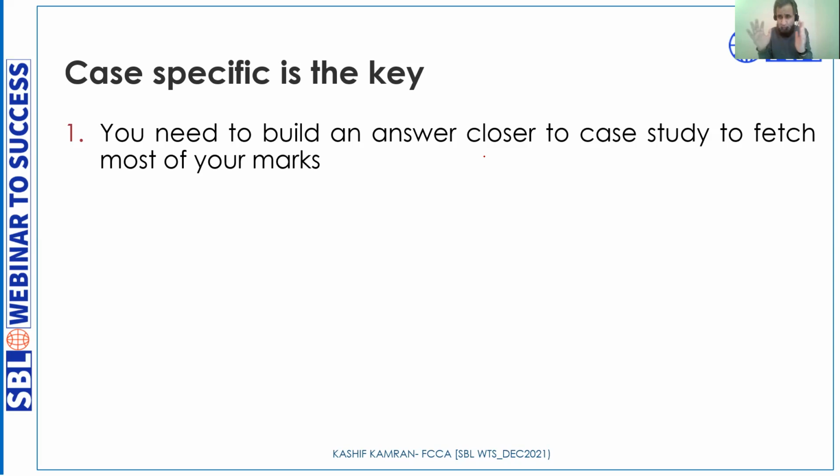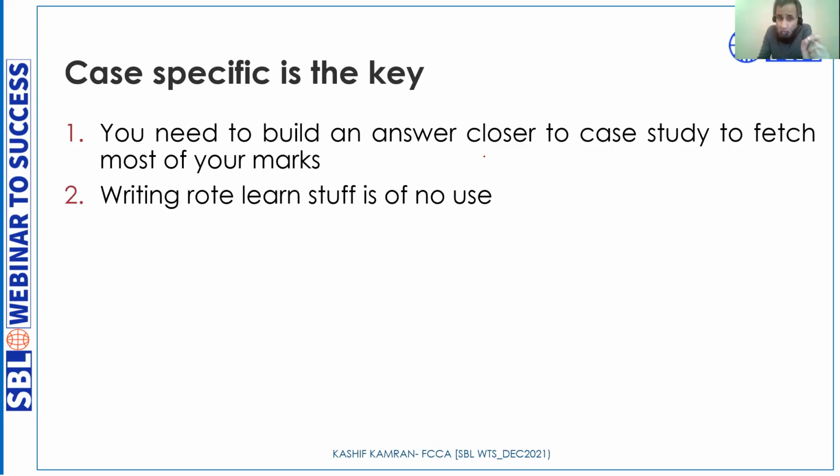So the closer you are to the case study, look at my hands, the more you will pass. The further you are from the case study, the more you will fail. So you need to be with the case study, right? You need to find the relevant information from the case study and put it down into your answer. So try to write a case specific answer. The more generic an answer you write, the more you will fail. Number 2, writing rote learnt stuff is of no use.